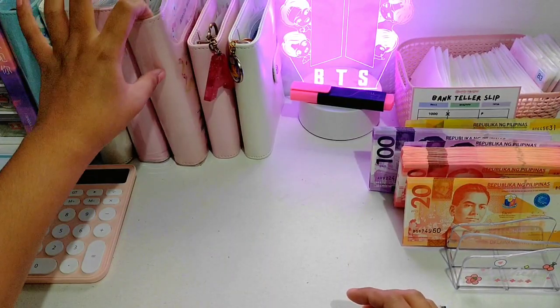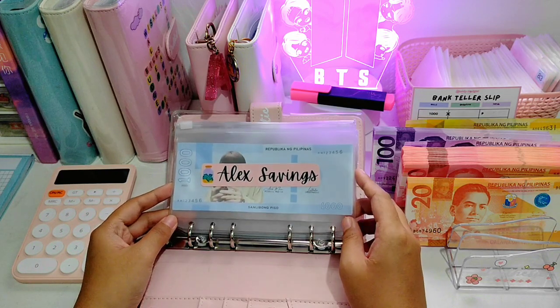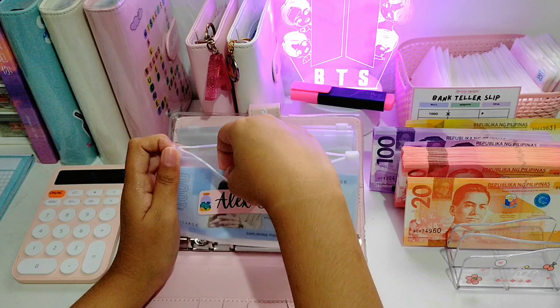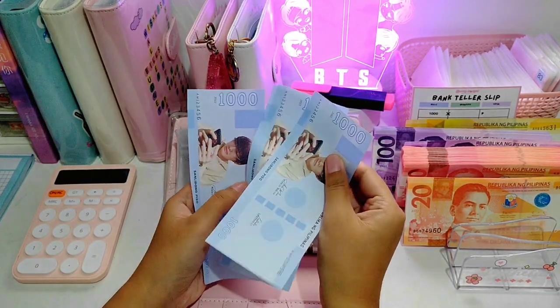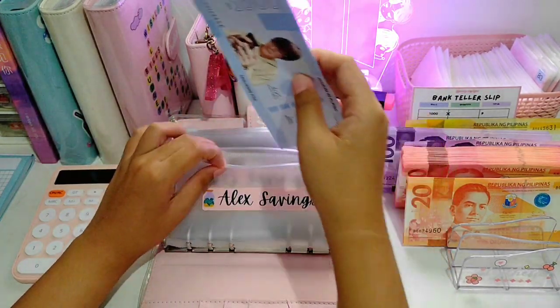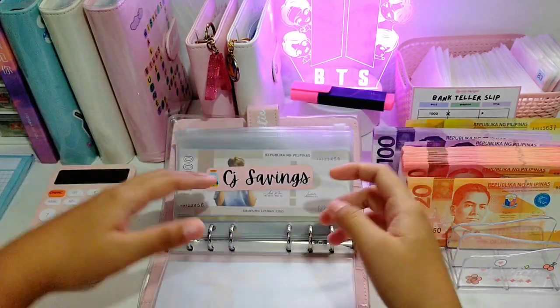Next is our sinking funds binder. For my sinking funds, let me count my savings. So this is my savings in the bank. I still have 1,000, 2,000, 3,000, 4,000 pesos. So I won't add anything in here for now.